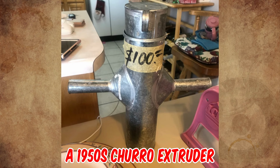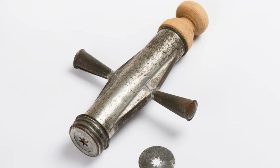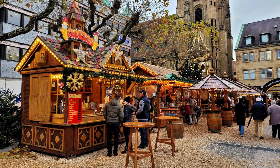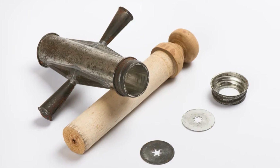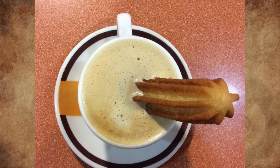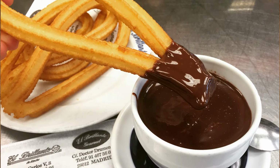It's a 1950s churro extruder. Churro is a type of fried dough from Spanish and Portuguese cuisine. They are also found in Latin American cuisine, Philippine cuisine, and in other areas that have received immigration from Spanish and Portuguese-speaking countries, especially in France and the southwestern United States. They are normally eaten for breakfast, dipped in coffee, or in hot chocolate for an afternoon snack.